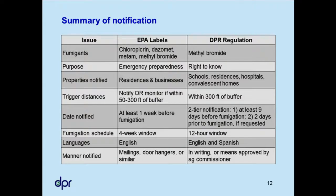In terms of how that notification occurs, the two requirements are similar. For the labels, it's either mailings or door hangers or other similar means. For DPR's regulation, it's also in writing or other means approved by the Agricultural Commissioner. Next.